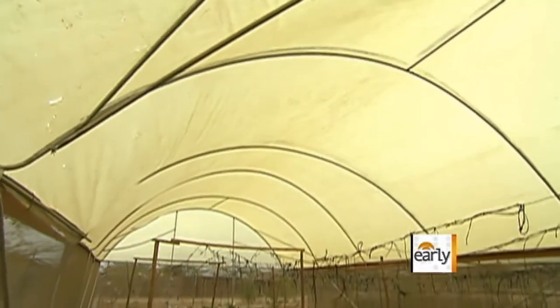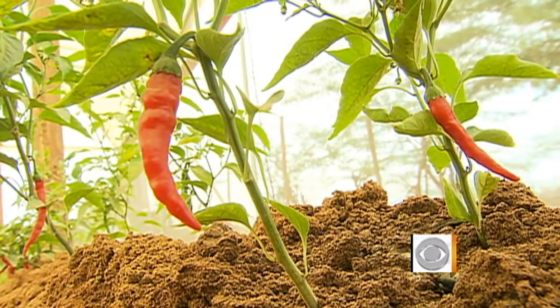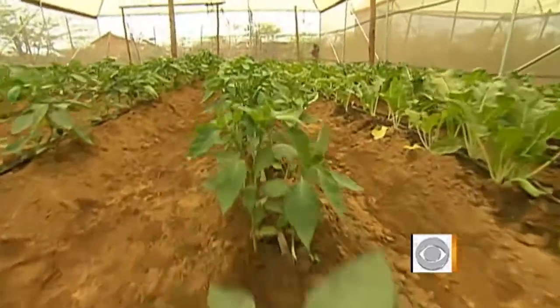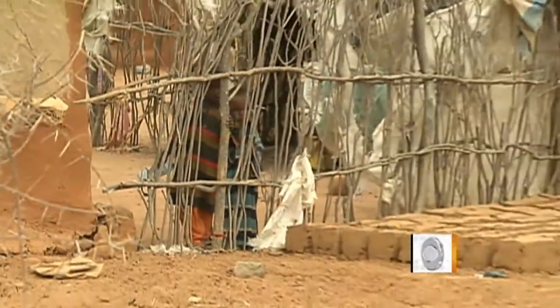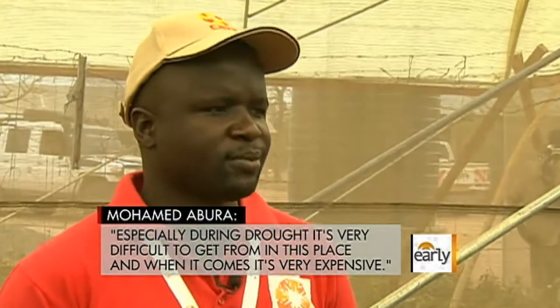The aid organization estimates there are now some 1,800 gardens like Rukia's in the camps. 1,800 for more than 400,000 refugees who struggle to get any vegetables into their diet. Especially during drought, it's very difficult to get it from this place, and when it comes, it's very expensive.